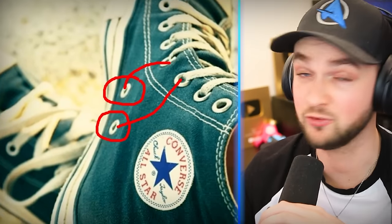Wait, why do they put holes in the bottom of your shoe? It just is asking for water to go in. Apparently, it's not for airflow, but for basketball players to fine-tune the fit of their shoe with laces. I guess you can make it wrap around your foot really tight for those intense games.